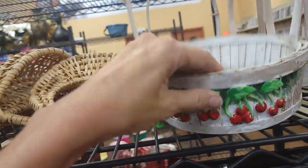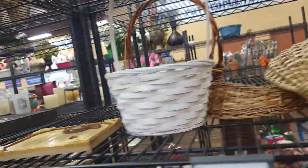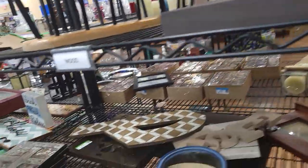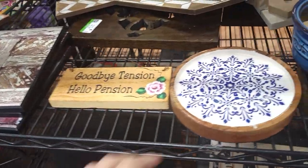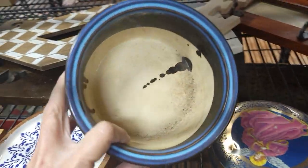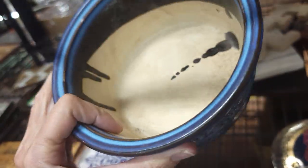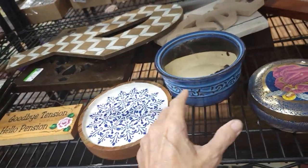Look at these little cherry baskets. Cute. All right. Goodbye, tension. Hello, pension. Must be a retirement thing. From Marshalls. I think the glaze just dripped down in this very sloppy way. That's how you know it's not a high-end piece.